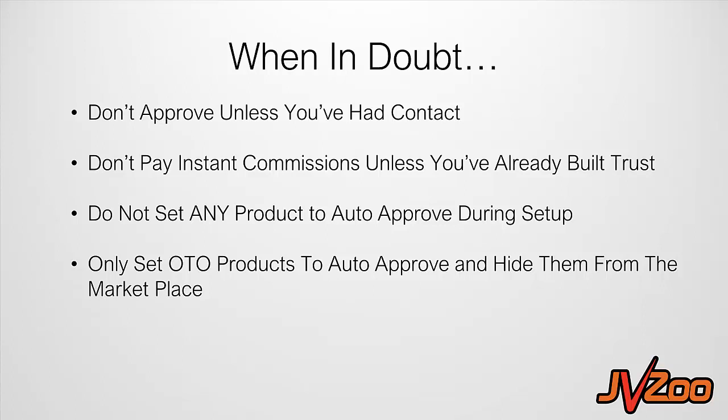Okay. Do not set any product to auto approve during setup. Don't set any product to auto approve during setup. Trust me, it's not worth it. It doesn't mean that you're going to make a lot of money. Okay. Make sure that people jump through hoops to promote your product. Not a lot of hoops, but just make sure that they're willing to at least send a request to promote the product, and only set your one-time offers or upsell products to auto approve and hide those from the marketplace.